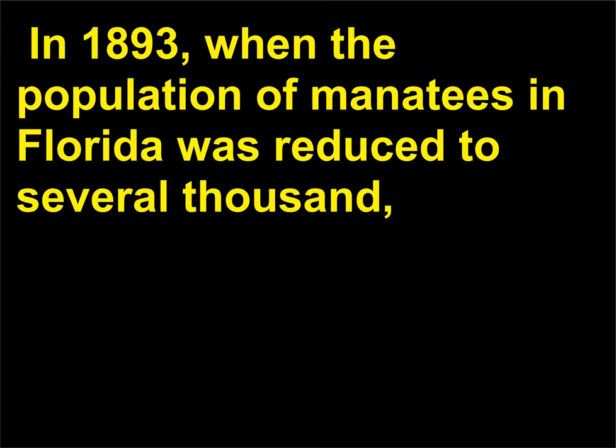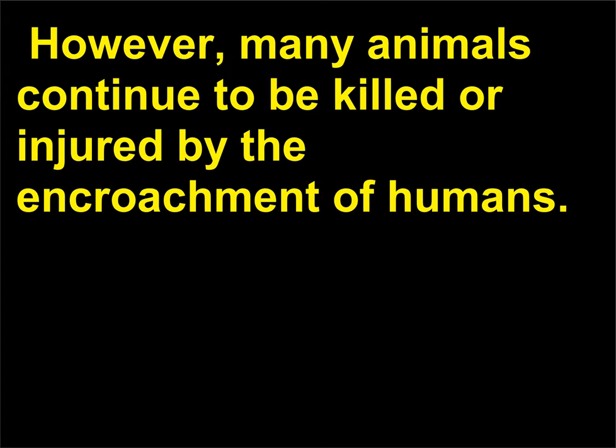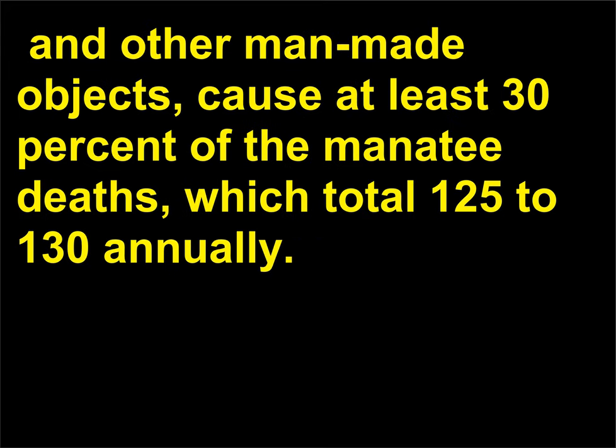In 1893, when the population of manatees in Florida was reduced to several thousand, the state gave it legal protection from being hunted or commercially exploited. However, many animals continue to be killed or injured by the encroachment of humans. Entrapment in locks and dams, collisions with barges and power boat propellers, and other man-made objects cause at least 30% of the manatee deaths, which total 125 to 130 annually.